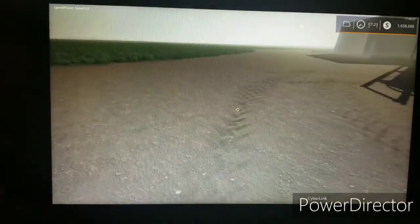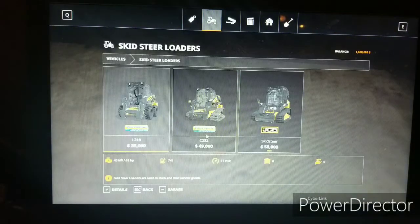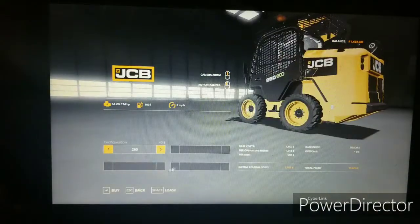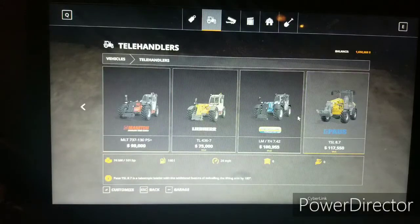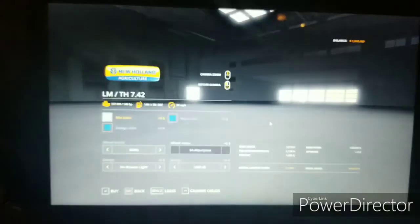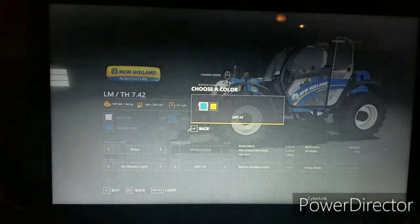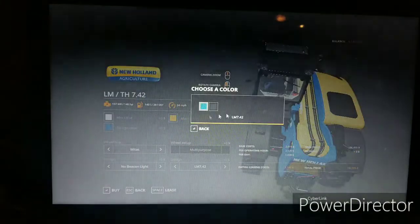Now let's go and buy our skid steer, because yes guys, I totally spaced on buying a skid steer. We're gonna go with the wheeled one. I don't care, we're not even gonna get that. We're getting a telehandler. We're getting this New Holland telehandler, main color. Let's do a half and half. Wait, design color.